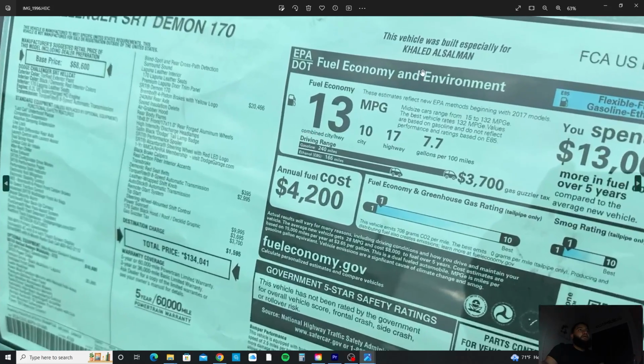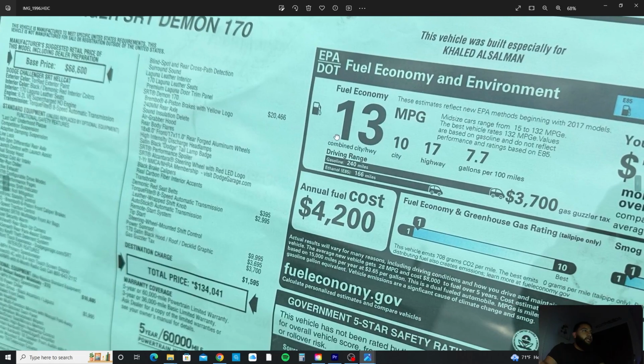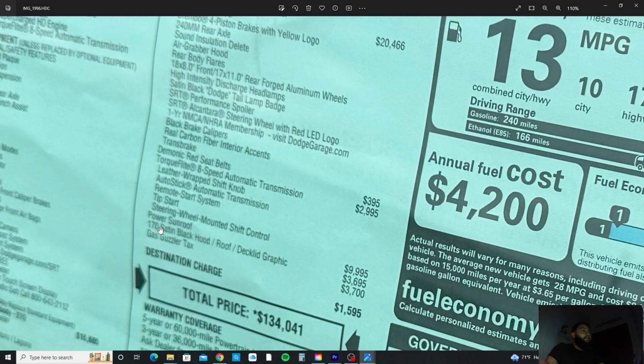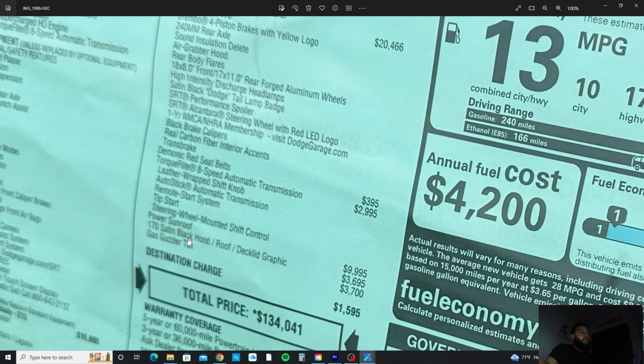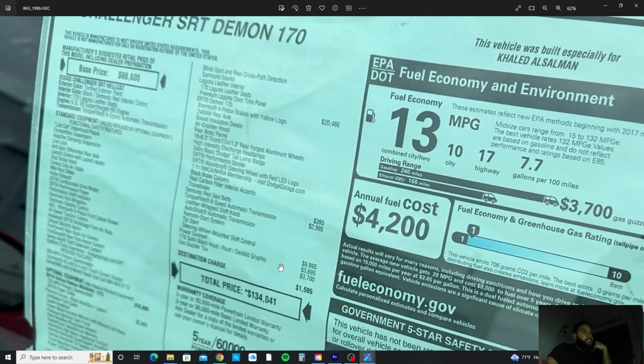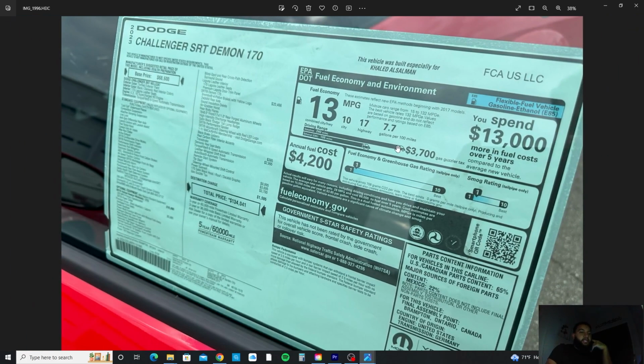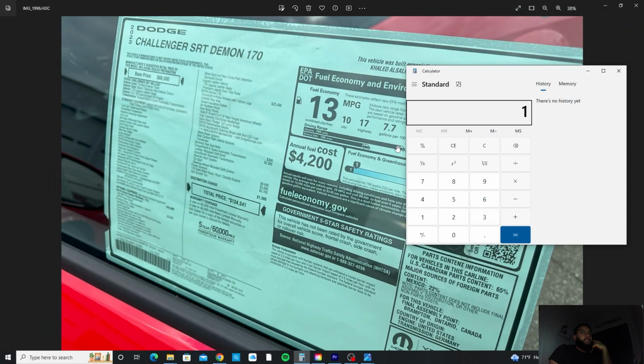So here was my window sticker. As you can see, that's my name. The car was built for me. This is the options that I got. So I did the red seat belts, which were $395. The trans was almost $3 grand. The sunroof, which was ridiculous, $10,000. And then the satin black hood, roof, and decklid package was $3,695. And then they hit you with that gas guzzler tax of $3,700. Grand total of $134,041. And then the dealer wanted $100,000 over sticker, so you got $134,000 plus $100,000.